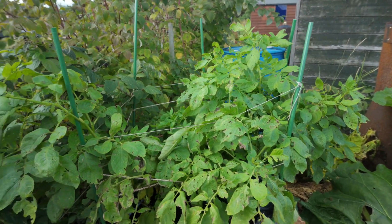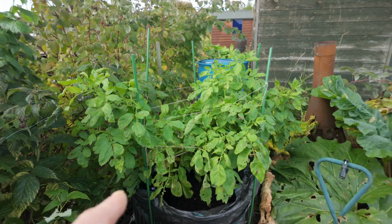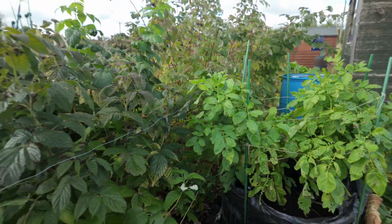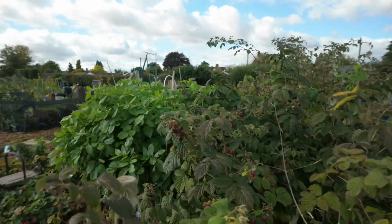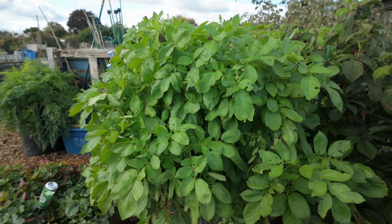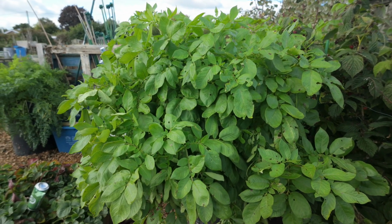And so anyway, it's near the end of the competition. Got 1 month to go, but I'm definitely going to harvest these today. I think if these have got blight, then I need to chop the tops off them to stop it travelling down into the tubers, or I might just harvest them. We'll see, because I don't really want to harvest them yet.